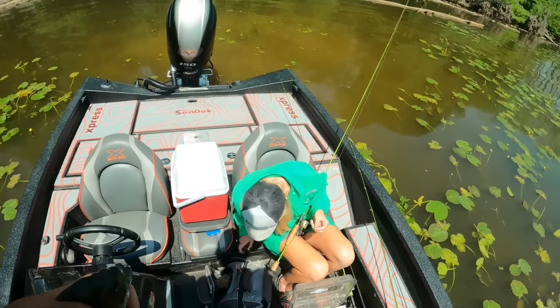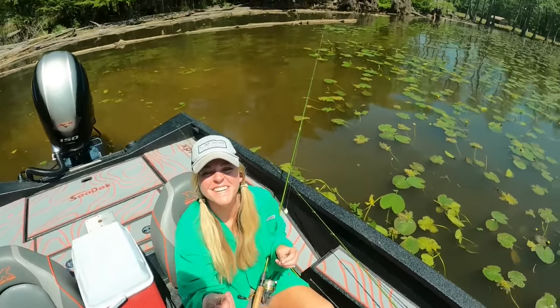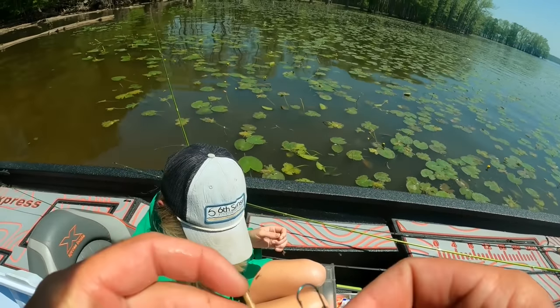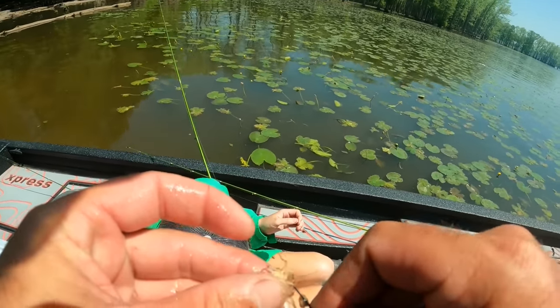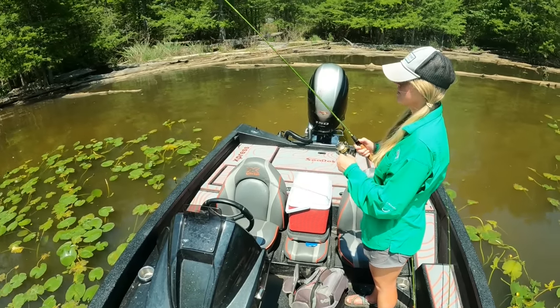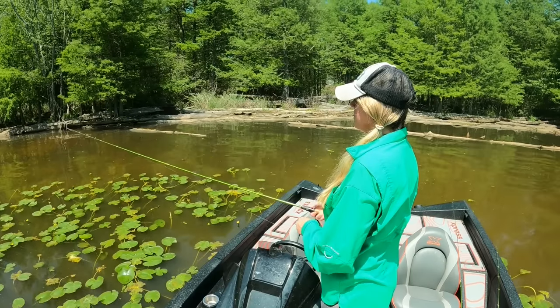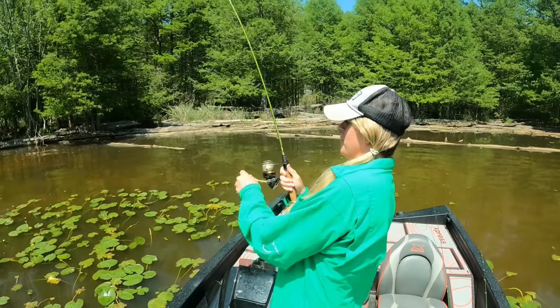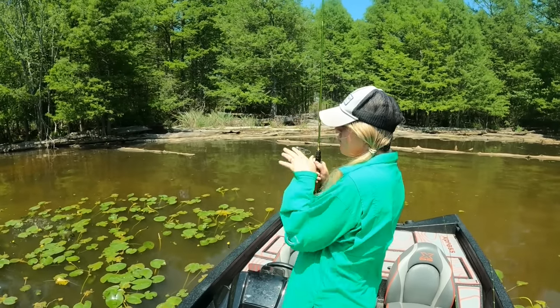We got crickets running all over the boat. Get them, Jake. Oh, you can give me a cricket? Yeah, I got one. Heck yeah, that's good bait service right there. Who thinks Jay's gonna catch one? There he is. He's there. Oh. Whoa. Had a little hesitation. Oh no, we're in the lily pad. There he comes. Ooh.